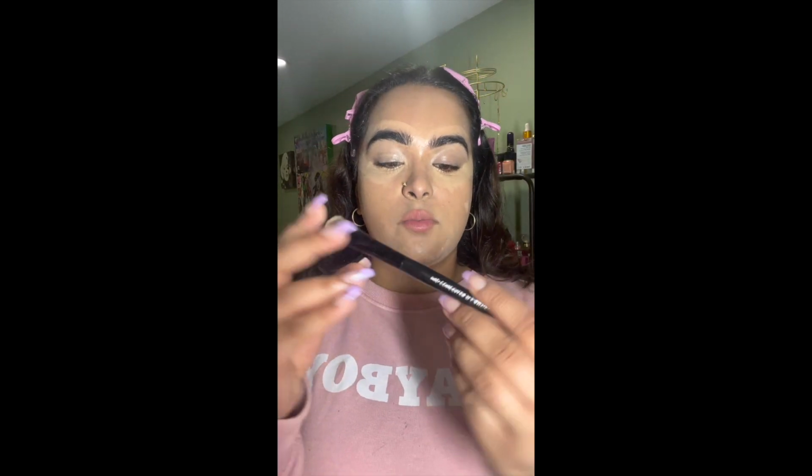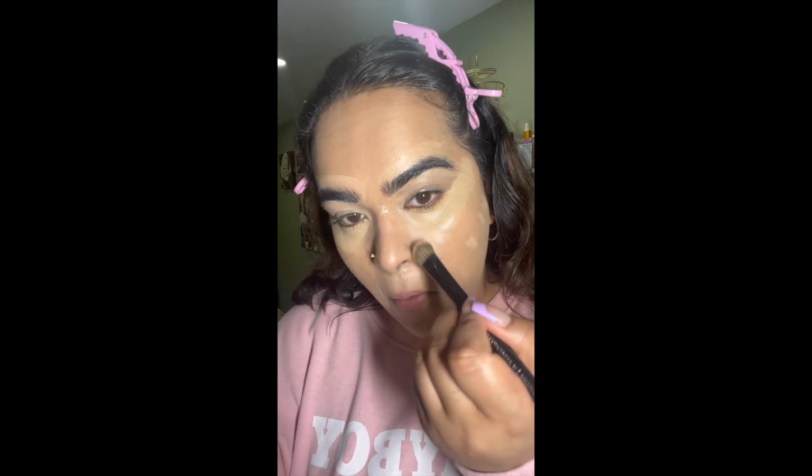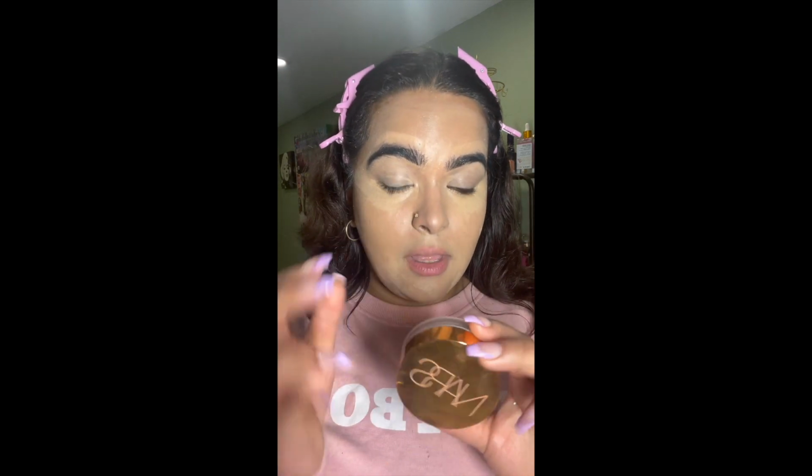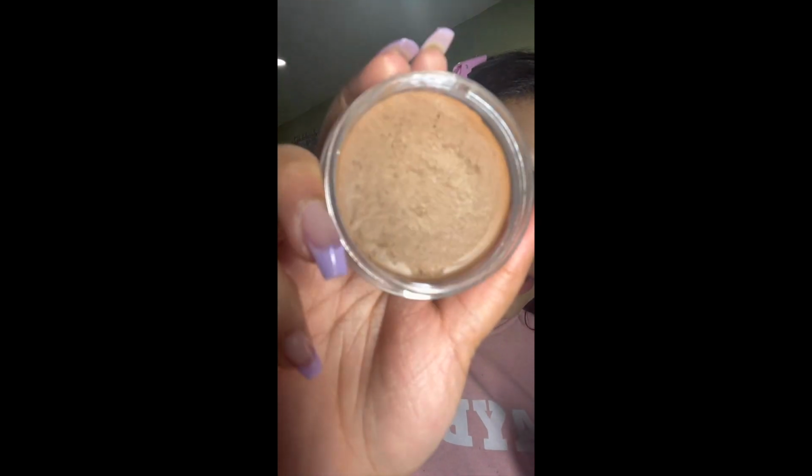Cute. Now for the moment of truth, we're gonna use this brush, the Sephora 71 brush. It's a concealer brush, to just blend. While we let all this warm up, we're gonna now do our contour. I've been wanting this for so long. So this is the NARS bronzing cream in the color Laguna 2. And what makes me so excited about this color is that I struggle to find a natural contour color for me. And just look at how gorgeous this is.